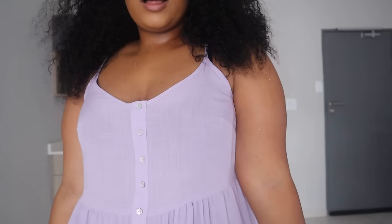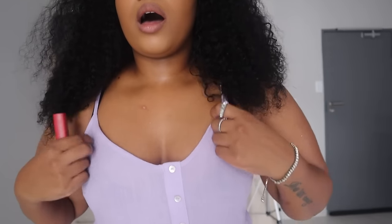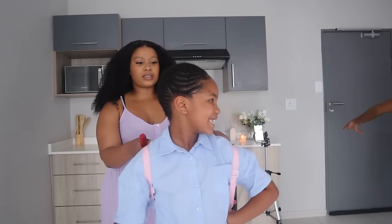I'm wearing this dress. I hope you guys can see. From Foschini in purple. Or is it lilac? It's lilac. Also, guys, Foschini needs to do something about their prices. Why is this dress a whole 600 rand? Because we all of a sudden started shopping there now. No ways. And there was a white one as well, but the white one was so see-through that I rather went for this purple color. But it's cute.